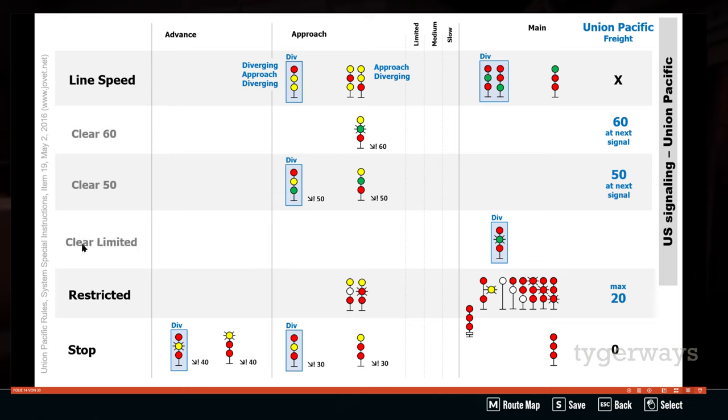And then for this, we have only a diverging main aspect that is connected with a speed of 40. Here we do not have an approach aspect and not a diverging approach aspect, but we have a diverging clear aspect. This is a diverging clear limited that allows us to go 40 or maximum 40 on the switch that is after the signal. So this is a bit like the diverging clear, but it is limited.